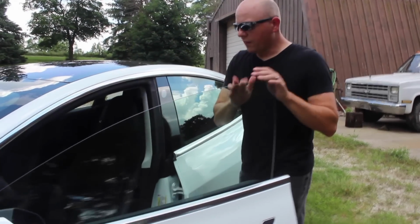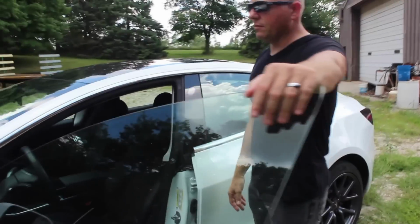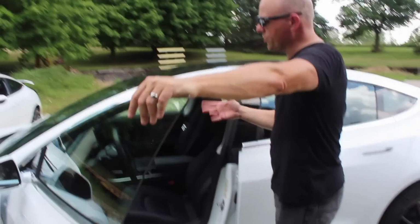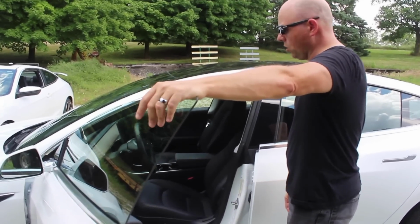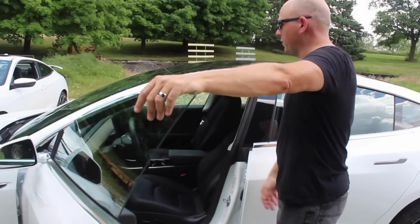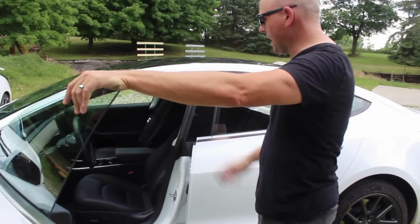The seats are very comfortable. They are not as strong side bolstering as the Honda. They're definitely more for comfort, but they still hold you pretty well. The floor mats are also terrible in this car, so I bought aftermarket mats, and I have a separate video on those.